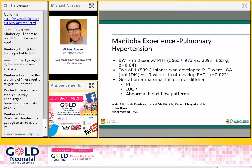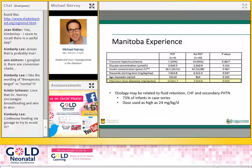After a few cases, colleagues of mine decided to look into it with some research. What they found was that there were 4 cases who developed pulmonary hypertension. Of the 4 cases, 2 of them were LGA, large for gestational age, and that was statistically significant. Overall, the kids with pulmonary hypertension tended to be larger, so you can see the differences in weight. Interestingly, things like PIH, IUGR, abnormal blood flow patterns, none of that was different. And credit goes to Alla, one of our former fellows, for being the lead on this.